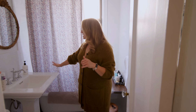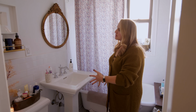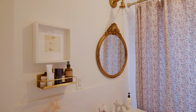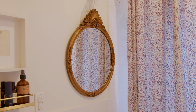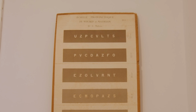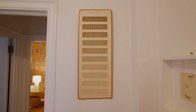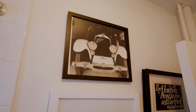I did a pedestal sink in here so that I had a little bit of countertop space without having to do a full vanity unit, just because I wanted the visual space down below. This piece is also vintage. It was $40 at an antique store. There is a piece in here that I got at an amazing flea market in Portugal. It's an old eye chart. I think it's in French. I have some photographs that my grandfather took that my mom dug up for me.